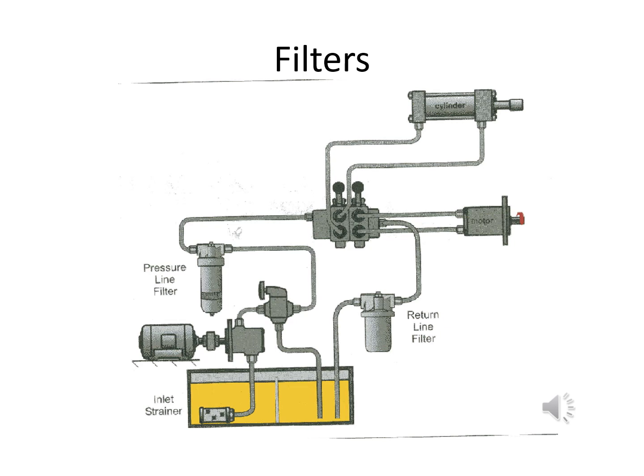I'll talk about filters in a separate presentation. But yes, you want filters. This will do more to extend the life of your hydraulic system than anything else.